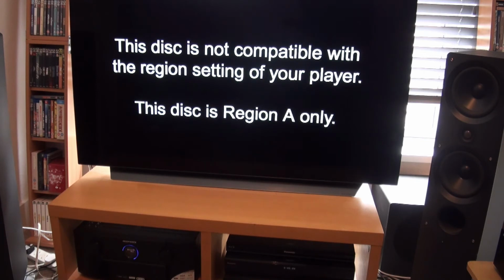As you can see there, in black and white, it is not region B compatible. So it's not the 4K. It's going to be the Blu-ray of The Outpost. I've heard it's not a brilliant film anyway, but there's no point in sending it back. I can sell it. If I don't like it, I'll sell it on eBay to a nice American collector who will be able to play it.